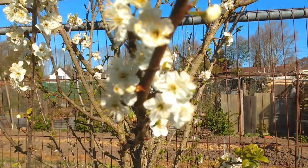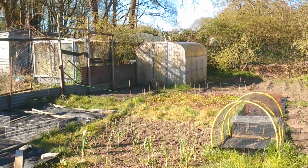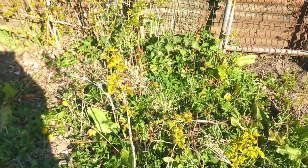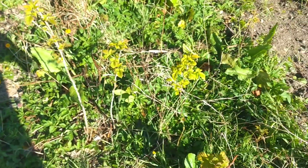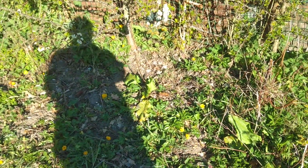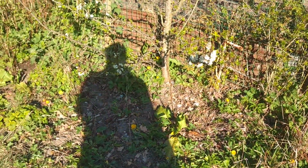It's nice to see some blossom. It's lovely and sunny today as well. So today's jobs are sort this lot out, and these are raspberries, well they should be, and strawberries. And I think what I'm going to do is I'm just going to get in there with a fork and dig it all up and then replant.